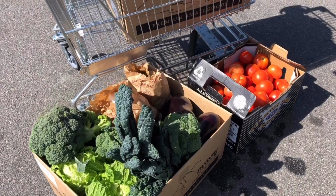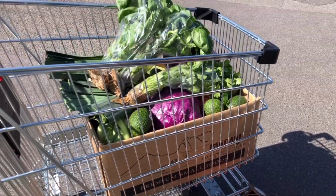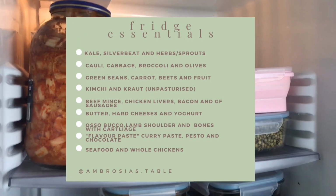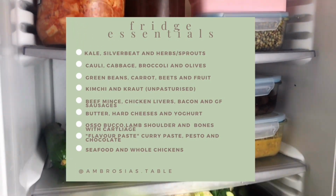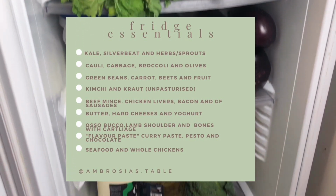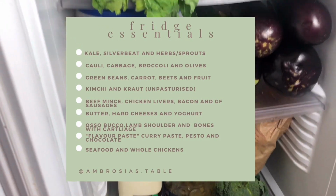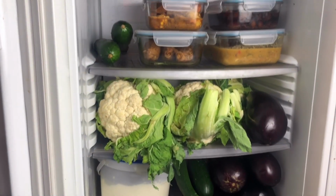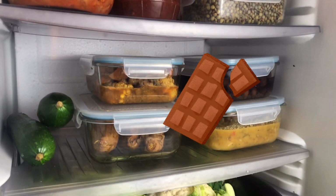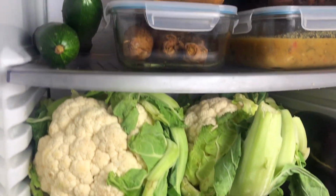Covered a lot in this video, so I will just put a list of the fresh fridge essentials on screen at the moment. So if you want to screenshot and take it to the shops, you can easily do that. We covered things like dark leafy green veggies, as well as plenty of herbs and brassicas like cauli, broccoli and cabbage, as well as ferments and different cuts of meat for fast and slow cooking. Things to add flavour like curry paste, pesto, things like that. And I also forgot to mention chocolate because we make it at home. But if you can't do that, then definitely don't forget to buy some while you're at the shops.